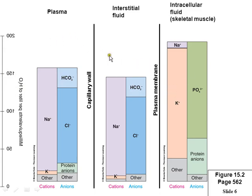But when you look at the extracellular fluids, the plasma and interstitial fluid, look, they're identical. The only thing that really makes them different is a what?